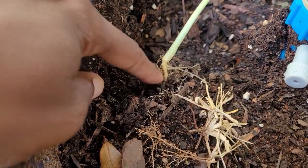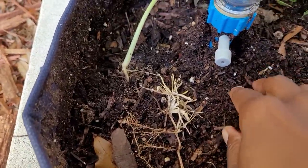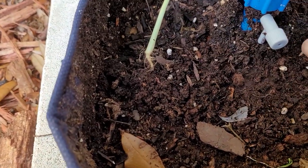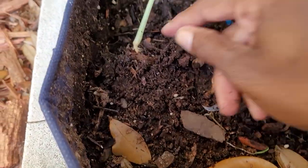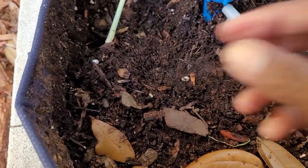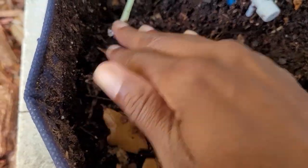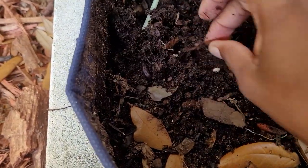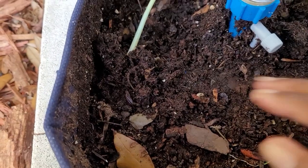Look at that. The rain has fell, kind of exposed it. Let's just cover that up. Look at that. Nothing happened to the roots, so we're gonna kind of cover that up. There's so many seeds in here. There we go. Get a little bit more. Get that out of there. Get this out of there. Get this out of there, too.